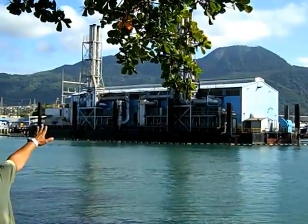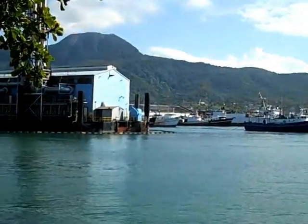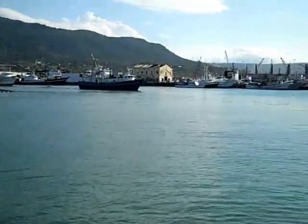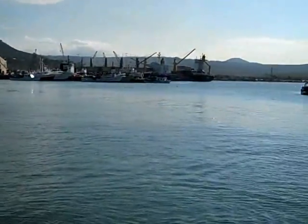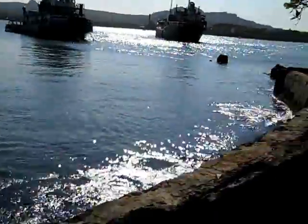He's saying this facility really puts a lot of contamination in the air here. This is just the other side of the bay. We just came from directly straight across there. And you can see this runoff is just going directly into the bay.